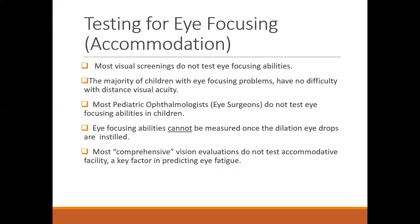Most pediatric ophthalmologists or eye surgeons don't test for focusing abilities in children, but some optometrists will. And like I said, most comprehensive visual evaluations won't test that ability to look back and forth between near to far quickly. And again, that is a big factor in predicting eye fatigue.